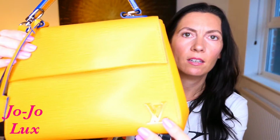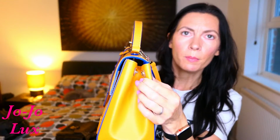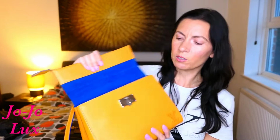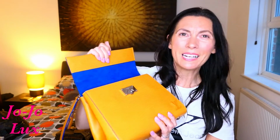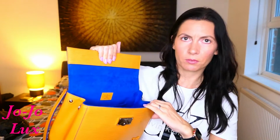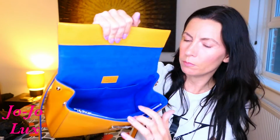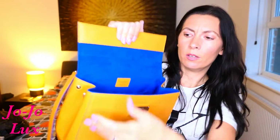Pretty plain, this bag, there's nothing on the back. The only detailing you've got is the LV logo there in a resin. And then the sides are smooth leather. You've got poppers here on either side, and then simply lift up the flap to close it. Now some people said these are really stiff. Mine isn't that stiff. I don't know what that is. And the poppers come undone quite easily as well. But the inside is this micro suede effect. Not sure what it is. But yeah, nice bright blue.